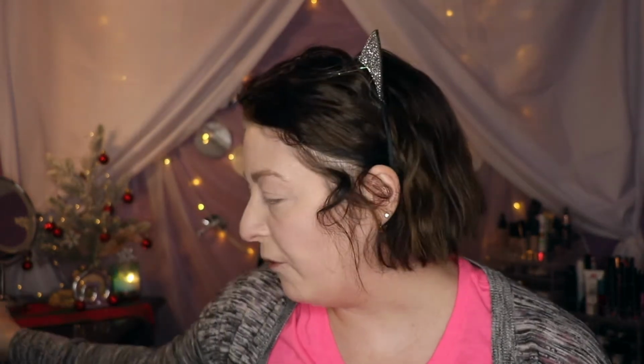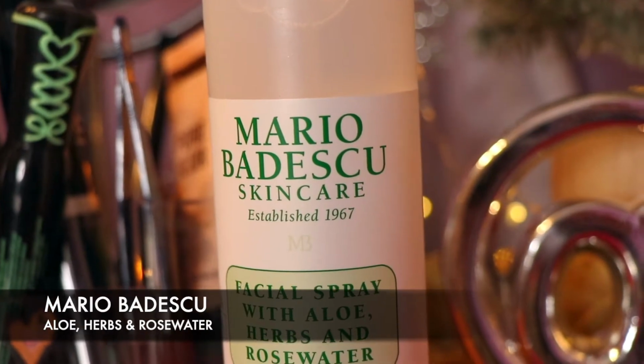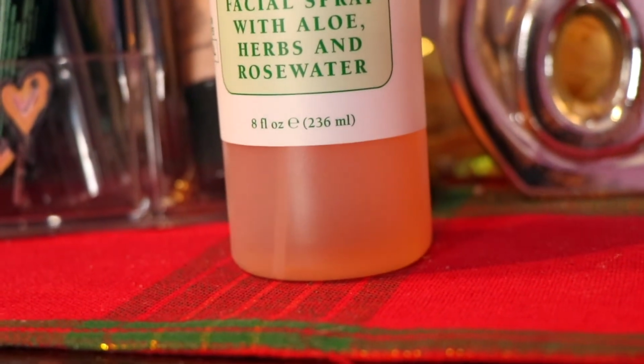Then before I get into anything else, I always spray because this is a matte formula. The Mario Badescu spray is amazing. It refreshes and it's rose water, so it does give my face this beautiful glow to it.